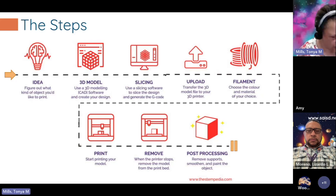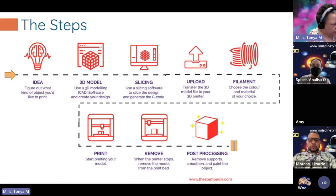So now that I've said this, how many of you here have actually done this before? You already have a 3D printer, and you have had students design and print their items. Okay, I have someone who's typing. High five. Awesome. Peggy, do you want to unmute yourself just for a moment and tell us the experience you've had with 3D printing in your classroom?